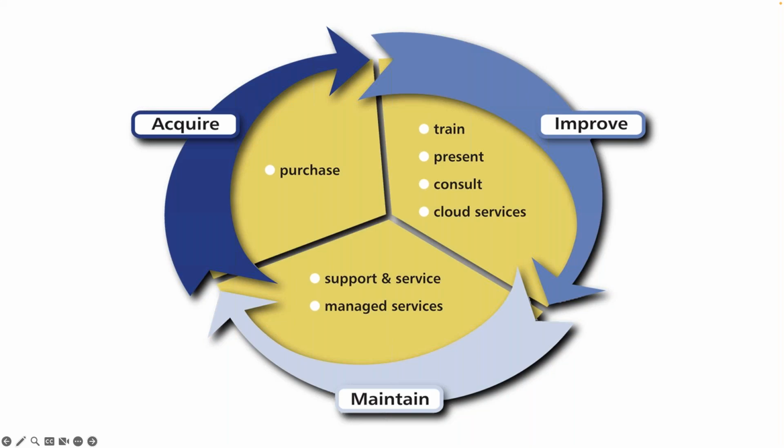Under improve, because people don't acquire just for acquisition's sake, they're really doing it to improve. So I've mentioned a lot of things tangentially for our consulting and our cloud services. Our consultants are designing, implementing, securing, troubleshooting, supporting all those types of data center solutions that I just mentioned.